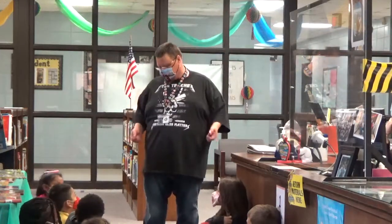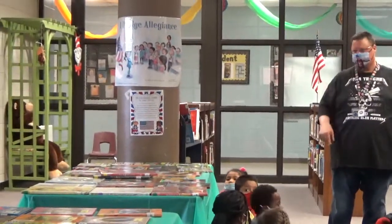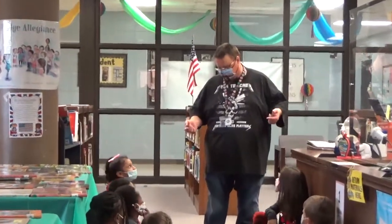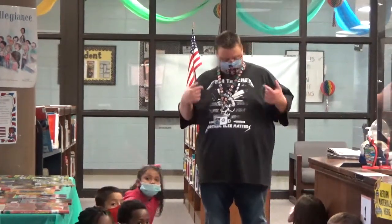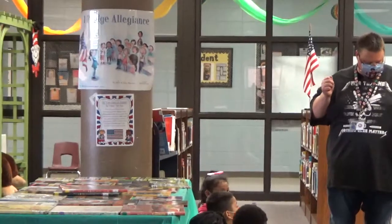For picking books this year, it's going to be a little different. See these tables right here? I have our new books and some of our more interesting books. The books that were read by teachers and other school employees are also on one of those tables. So those are available to you, as well as our new books. You can pick off of there and see the book. You pick it up, you're going to take it.